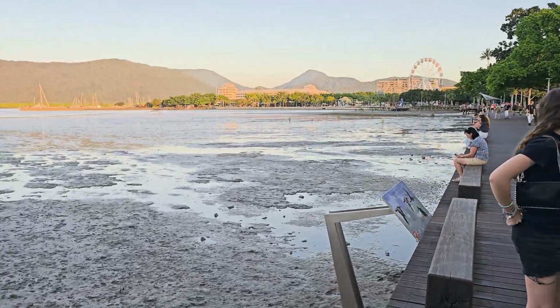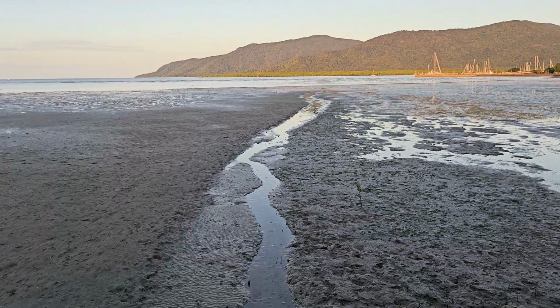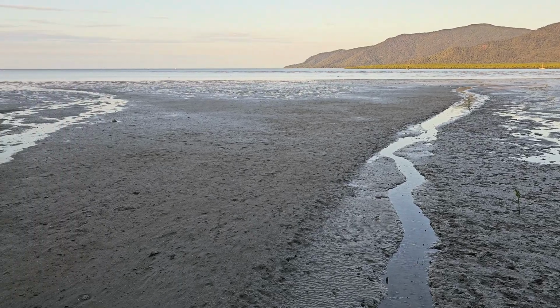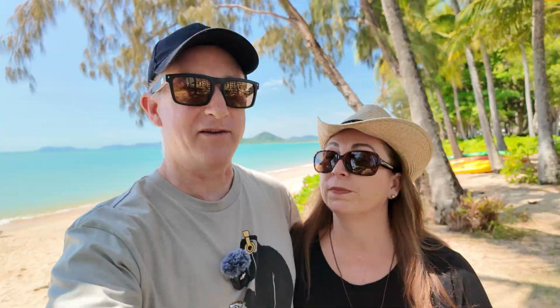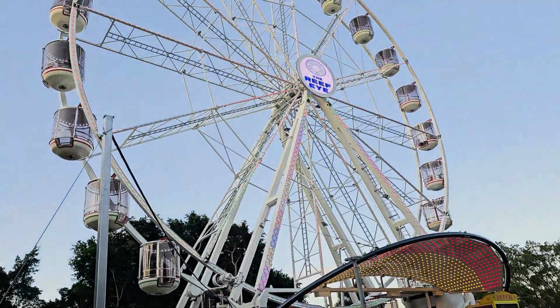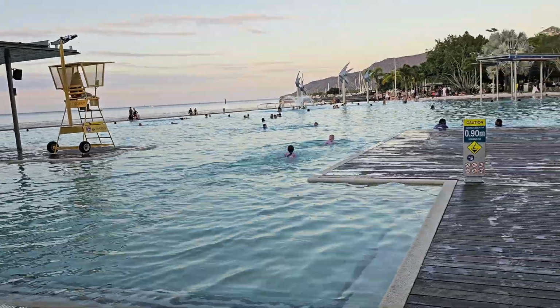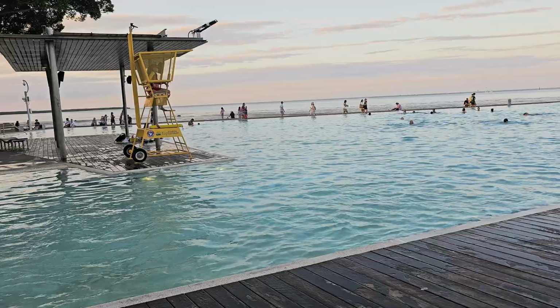The tide's definitely out here on the Esplanade at Cairns. We've got the mud flats. We had a walk around yesterday evening, just along the Esplanade. Had a look at the big lagoon, a huge lagoon, which is like a big swimming pool on the Esplanade.